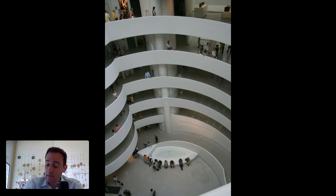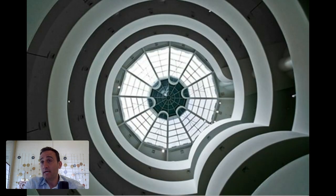Spiral sequence is what the book calls it. Six-story. I wasn't sure if it was six or seven. And it's, again, a continuous pathway going down. There's a view, and then there are these kind of pop-outs.